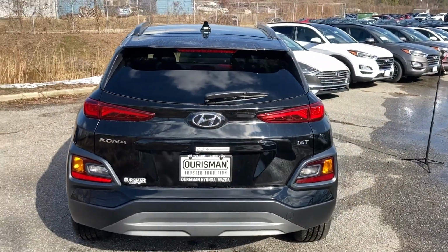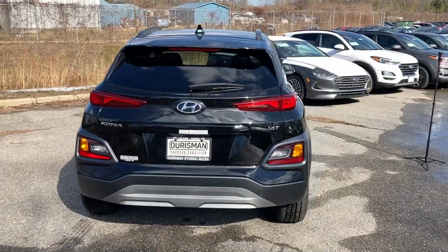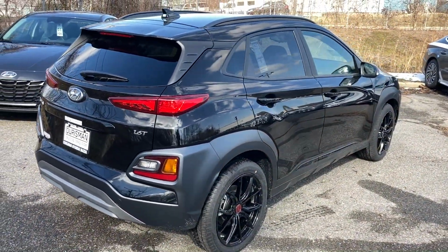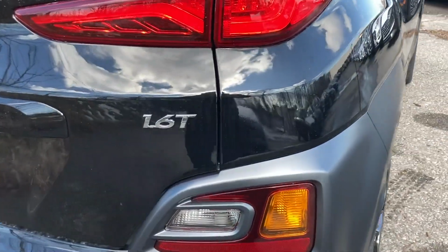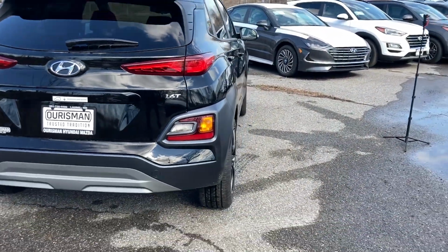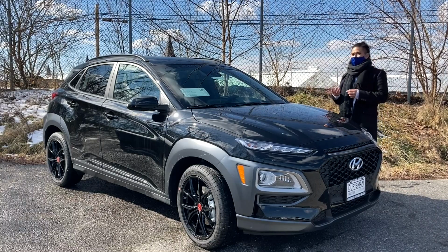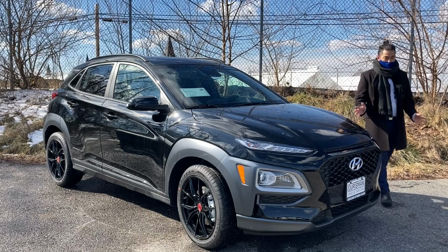And yeah, so that's really what the Night Edition is. And not only that, because in the previous years, this vehicle, the Kona, only came in a turbo engine for basically the Limited and the Ultimate. And now there are like 6 different trims. There's SE, SEL, SEL Plus, the Night Edition, the Limited, and the Ultimate. So there's just so many different options.